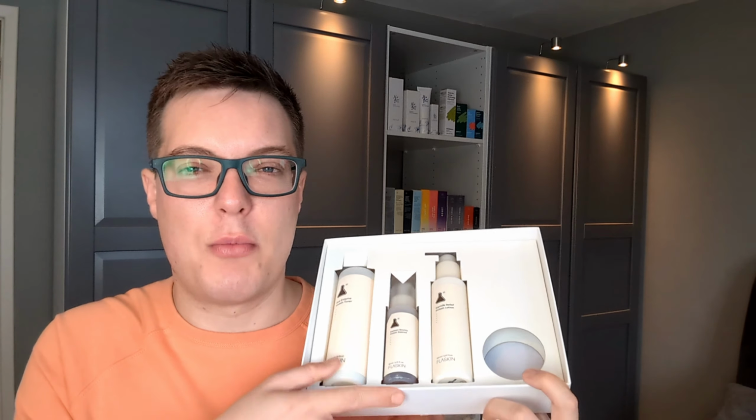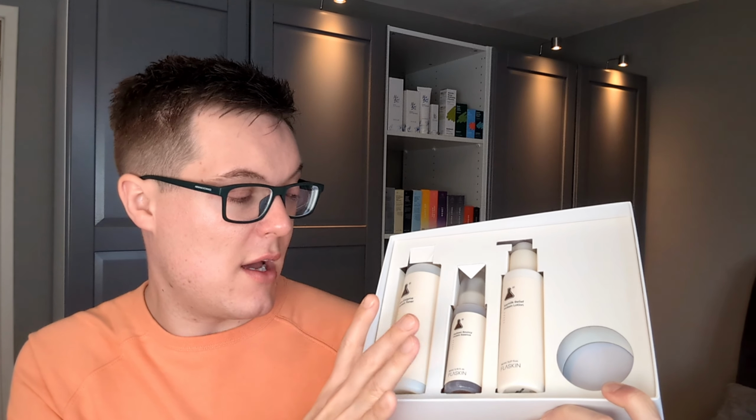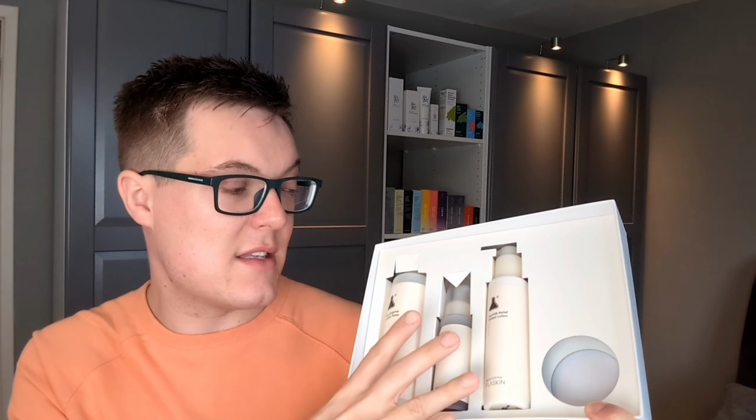They actually sent me their entire protein line, which if I reach over, I think I've still got the box here. Yeah, they actually sent me their whole protein line, which comes with an enzyme protein toner, soybean protein essence, and a soy milk relief protein lotion. Haven't actually tried those yet because I'm using too much skincare as it is. I'm going to gift those away to a friend who can then report back on how they work.